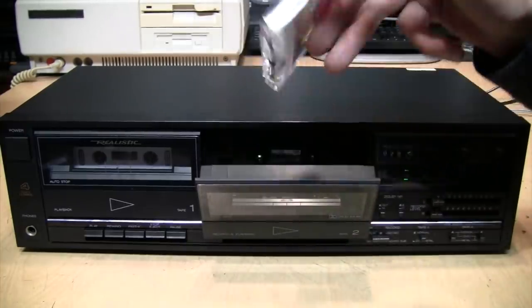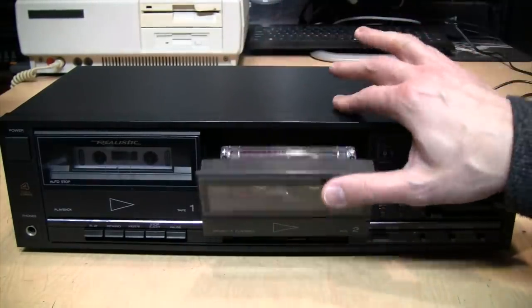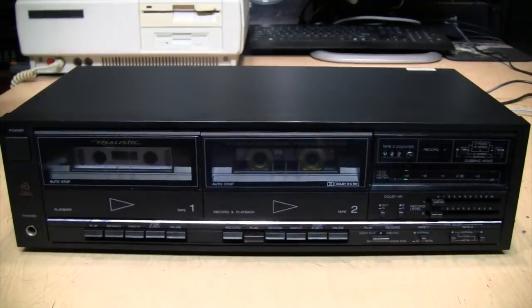And if we turn it over, we should hear that music on the other side. So this is our 4-track quadruple speed dubbing copy of the Lincoln Continental tape.